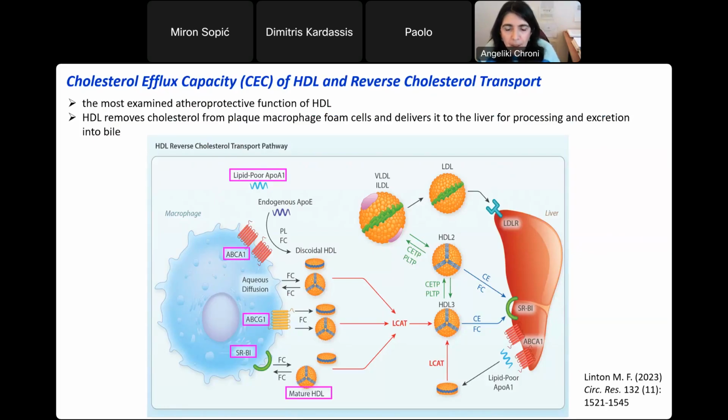Now, the three most important and most studied atheroprotective functions of HDL are its capacity to promote cholesterol efflux, the antioxidant properties, and anti-inflammatory properties. Cholesterol efflux capacity is the most examined atheroprotective function of HDL, which is a major part of the reverse cholesterol transport pathway. So HDL can remove cholesterol from the macrophage foam cells that are found in plaques and deliver it through a pathway to the liver for processing and excretion into bile.